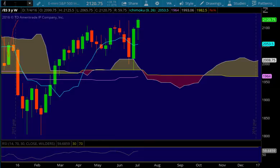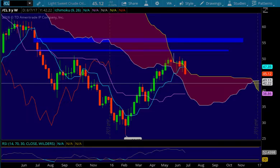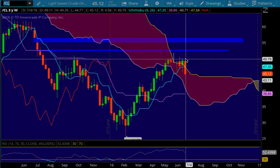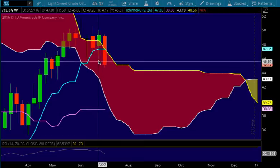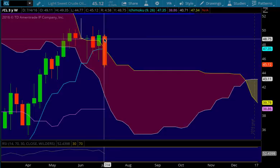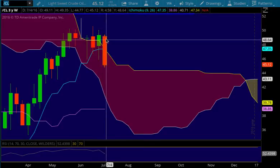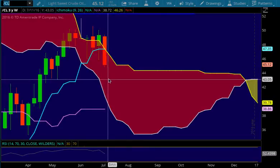Let's look at crude. Looking at crude, we see that we did actually reverse to the downside after last week. We were in a downtrend. We did put in a lower high and a lower low last week, although we did close above the cloud 2 weeks ago, I should say. And last week we closed inside the cloud. So we're back from previously being bullish in Ichimoku terms on the weekly time frame for crude into being neutral. Anytime price action is inside the cloud, we are in neutral.